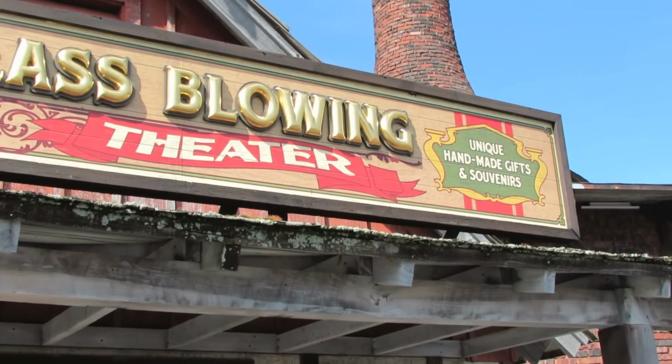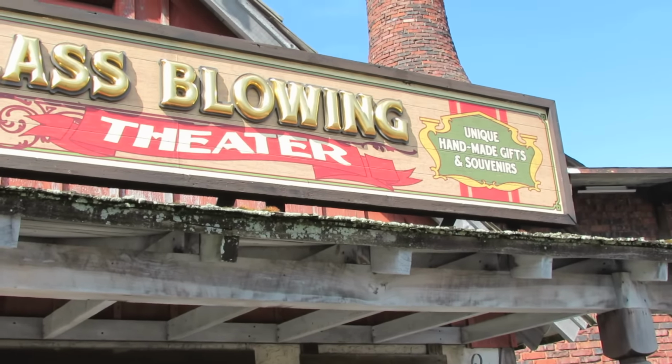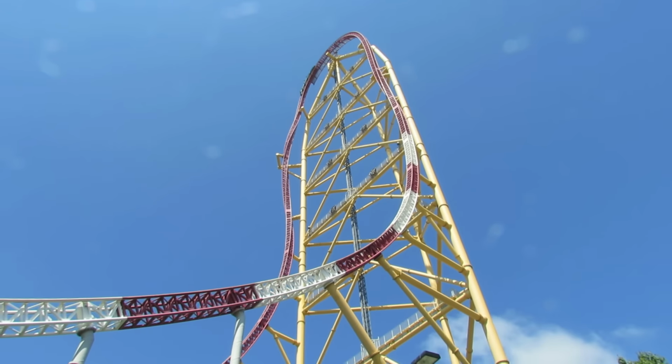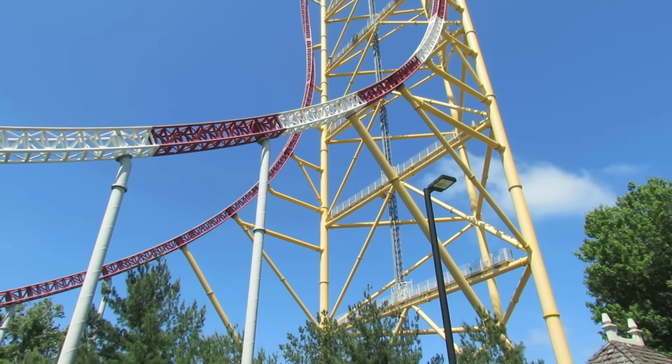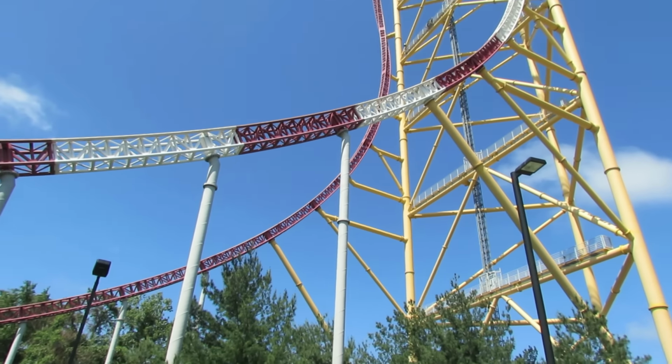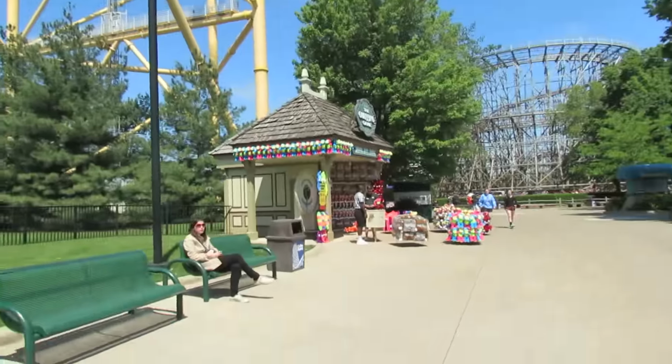Hey, check it out. It's the Ass Blowing Theater. There's Dragster launching. Well, it already launched. It's coming down. Look at how much the whole tower shakes when the ride goes. Fun fact, these pretzels are delicious.